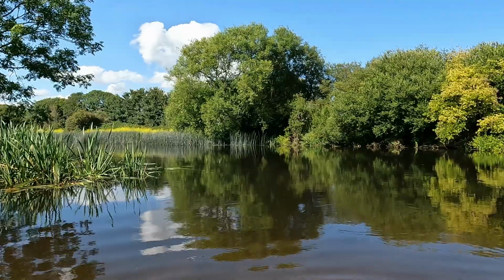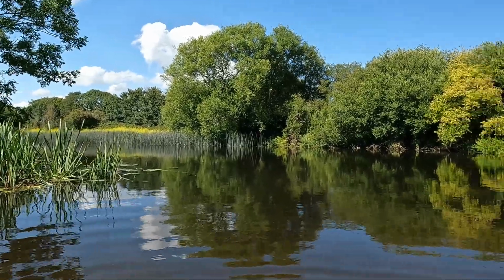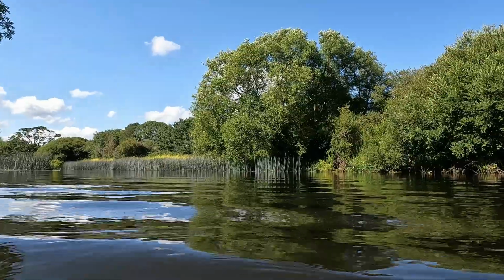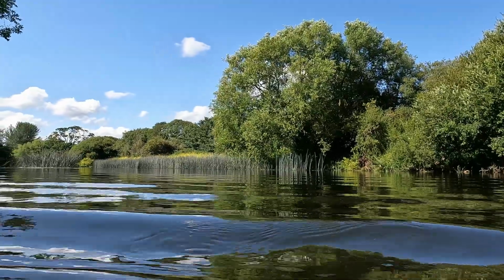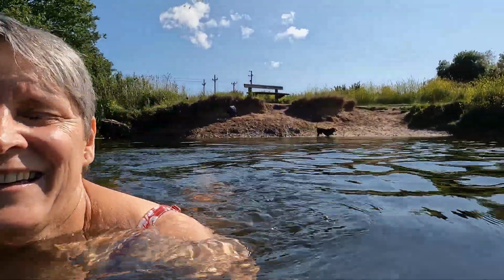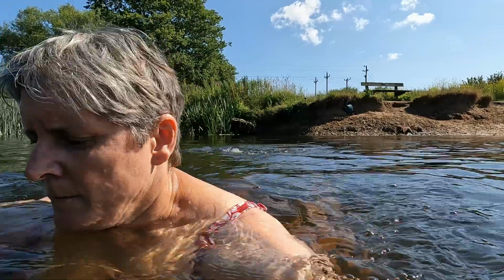Okay, it's got the better of me. This spot looks delicious and I'm roasted. Let's go for a little swim. Oh. That is refreshing. Let's hope the swan doesn't come down the river from up there. Oh my word, this is lovely. What a treat.